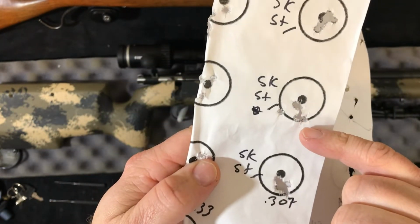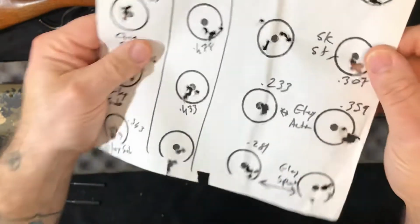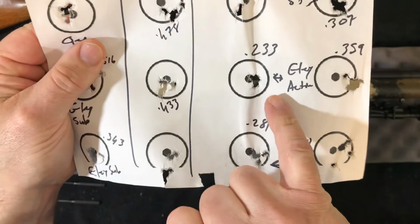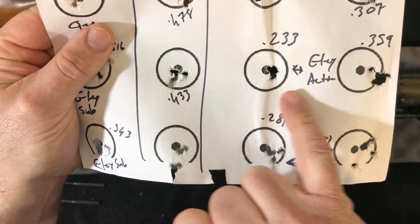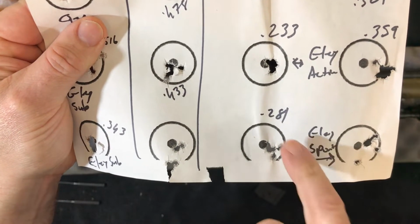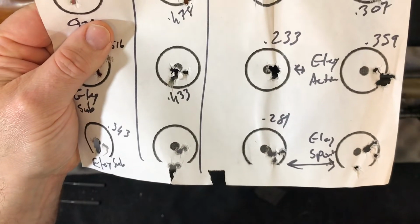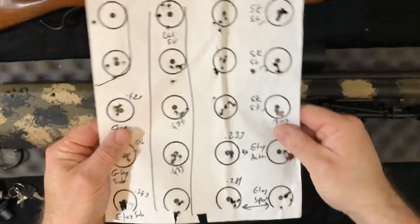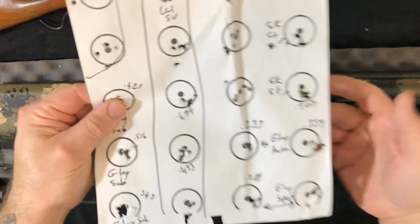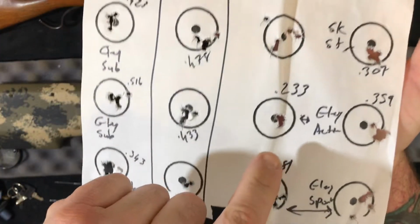I didn't measure this one, but it's in the fours probably. Eley Action, sorry, I had to switch here the way I was doing it, but 0.233 and a 0.359 from Eley Action, and a 0.281 on this for Eley Sport. I did play around a little bit. There's a couple more groups I shot on other pieces of paper, but I didn't bother to measure. Some of these are shocking, right?